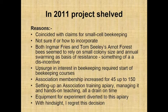Wasn't completely convinced, and I wasn't sure whether it ought to be incorporated in this bond experiment. So that was something more to think about. We also became aware that both Ingemar Fries and Tom Seeley's Arnot Forest bees seem to rely on small colony size and annual swarming as the basis of their resistance. And these were clearly not beekeeper colonies. That was a little bit of a disincentive. I mean, it helped the survival of the bees, but it wasn't going to do much for beekeeping.